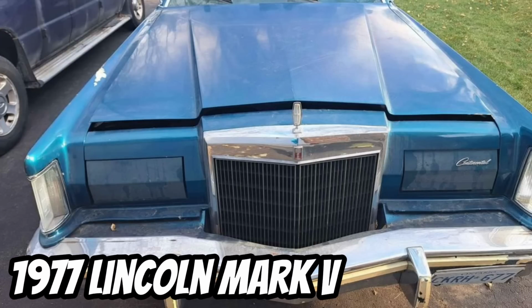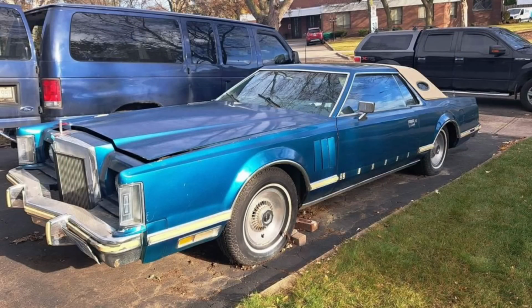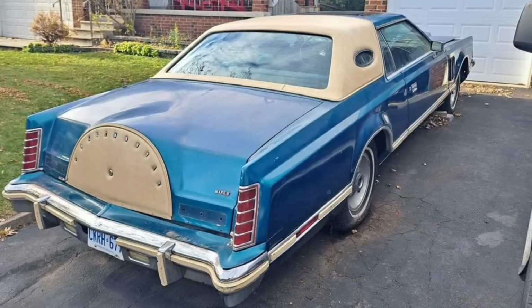Number 8. 1977 Lincoln Mark V, priced $3,300. With a 467.5-liter V8 engine, this car has a new master cylinder and steering coupler, along with many other available parts. The car is significant as an heirloom, but now needs a new owner with the time and knowledge to restore it.